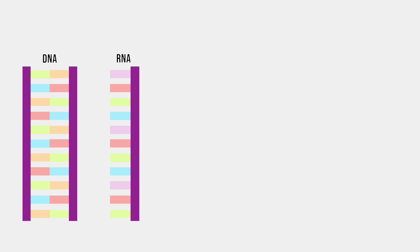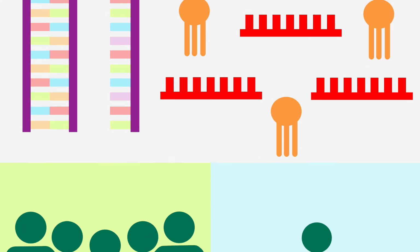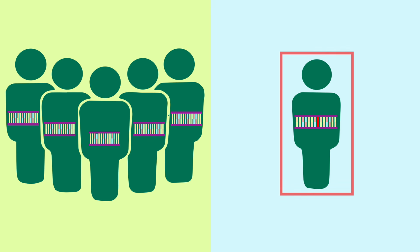Today we're going to dive deep into nucleic acid-based therapies, specifically into the use of antisense oligonucleotides to reduce plasma triglyceride levels, and how this can be used to treat a rare genetic disorder. It's sure to be an exciting episode today.